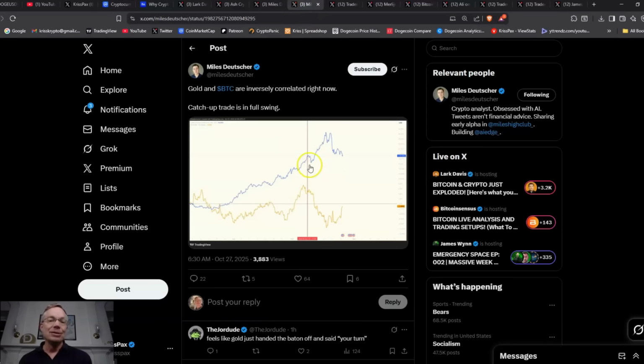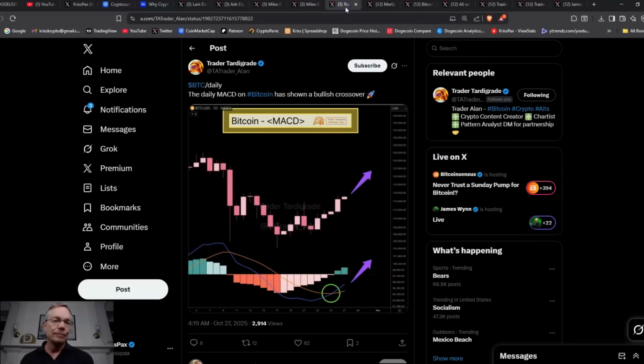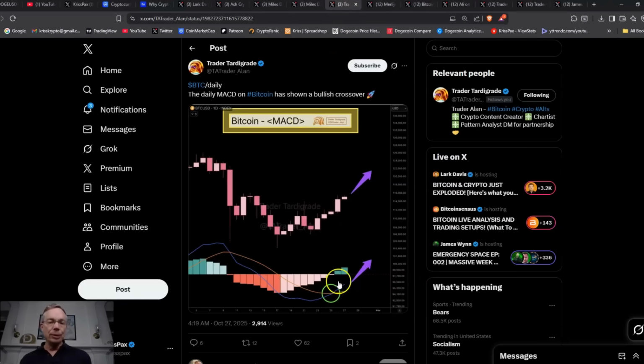And what happens? So we have gold go up and do this double top and come down. Interesting that the inverse correlation has been Bitcoin. While gold was going up, Bitcoin was going down. But look at that. Bitcoin now trending back up while gold is trending down. Inverse correlation. Is this the catch-up trade? Is this the rotation back out of gold into Bitcoin? We look at the Bitcoin MACD. We're doing a crossover on the MACD. That is a good signal on the bullish crossover that things are turning around for Bitcoin.